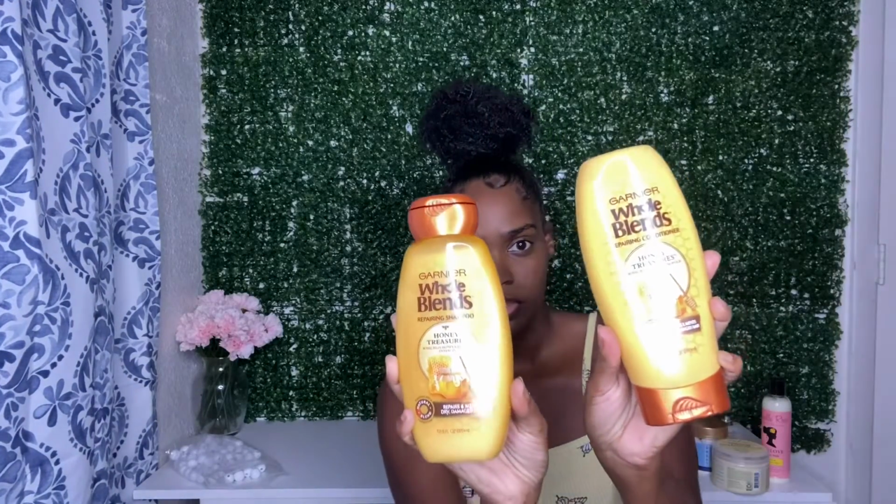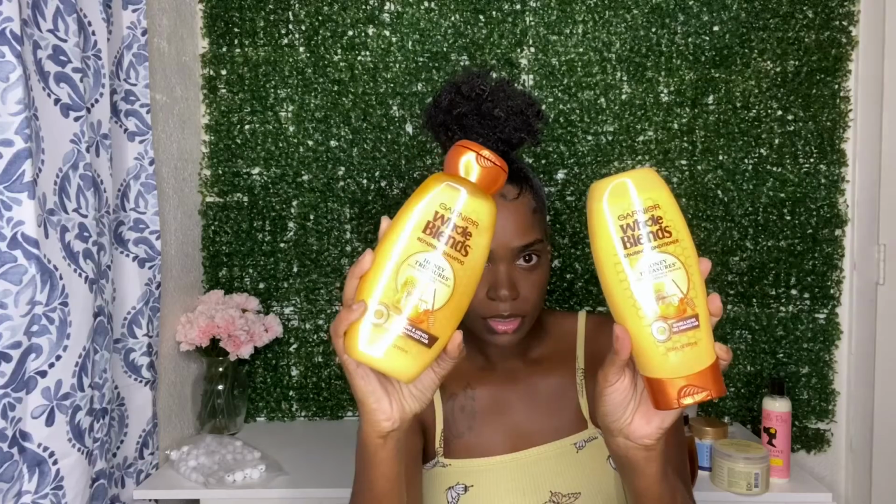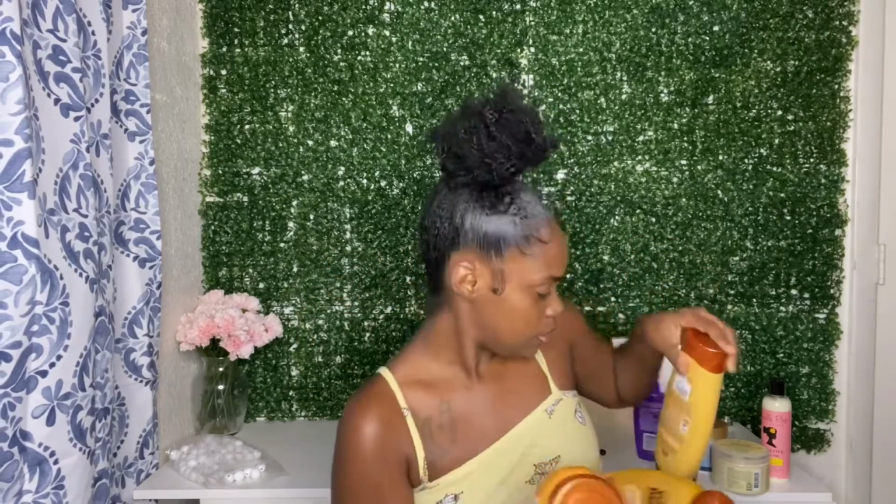So the first three products that I'm going to be mentioning is from the Garnier Whole Blends line. It's the repairing shampoo, the mask, and the conditioner. And this is what it looks like. I don't know if you guys can see, it's a little glare. And this is the repairing mask. And anything that has mask on it, I tend to grab for because the masks are like a thicker consistency and I like that for my hair. I am excited to try this out. It smells really good.